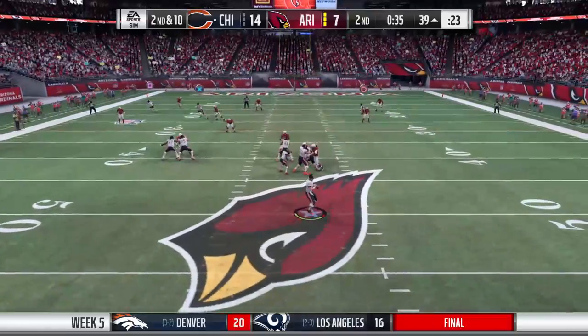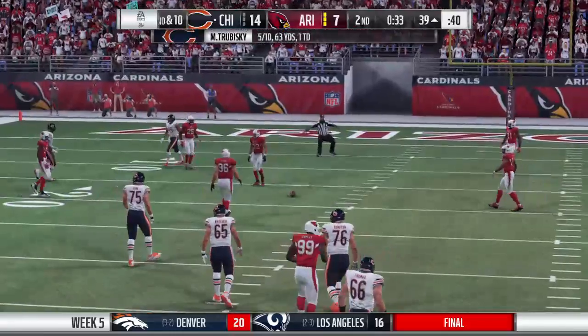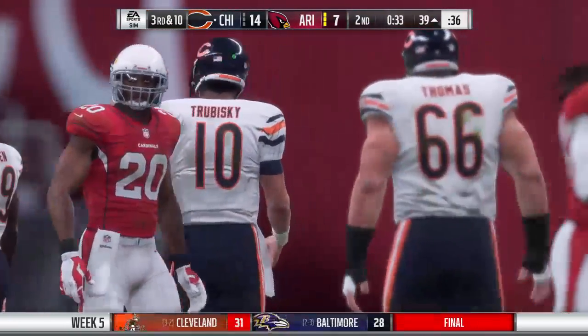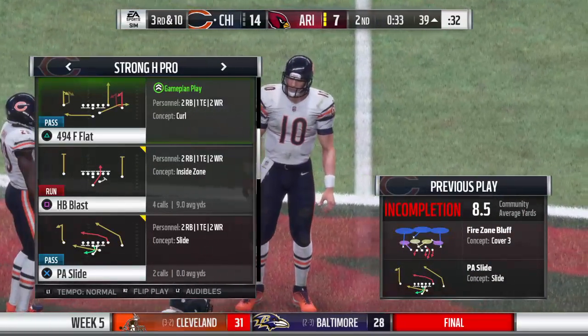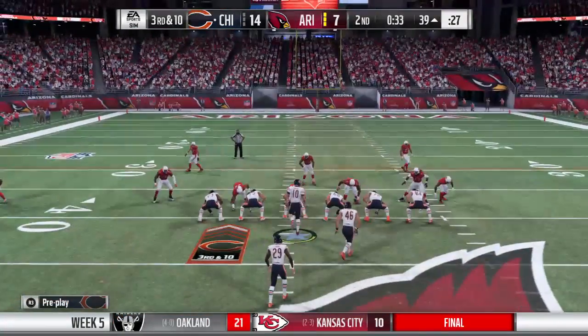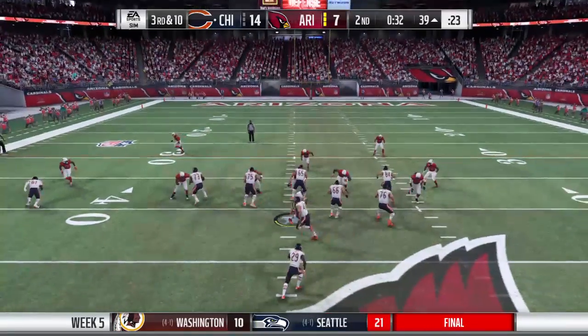It's Trubisky again. Flushed out right. He's going to air it out deep for Matthews. And that one was nearly picked. Not sure he was accounting for the free safety. That brings up third down. Let's face it, you can run the route tree as many times as you want, get in sync, practice it, do all those things. But once you get to game speed, it doesn't always time up quite that well.